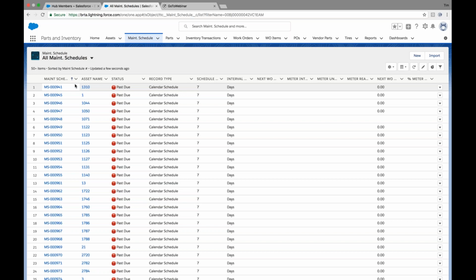So I buy 10 new vehicles. Those vehicles get assigned maintenance schedules as a part of the asset class. And then we can track all your preventive maintenance schedules as well as your corrective work orders assigned to those assets. So this is set up once and then assigned to the assets. We also have all the parts and inventory management that you need to make sure that you have the proper stuff in your store to maintain those assets. These are the inventory transactions, work orders, and work order line items, as well as POs.